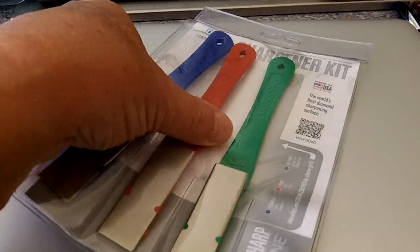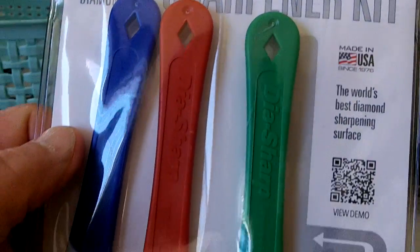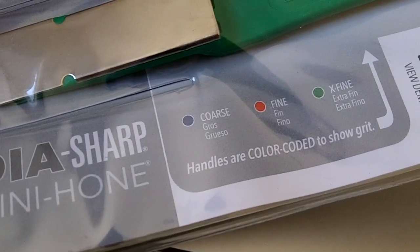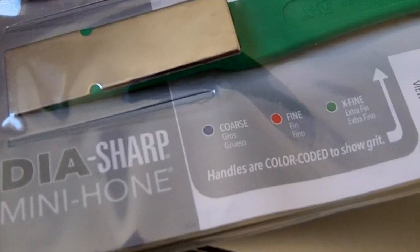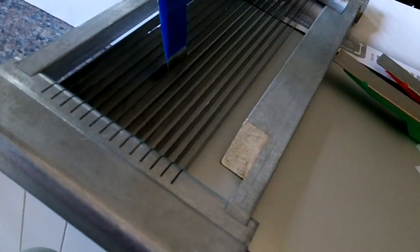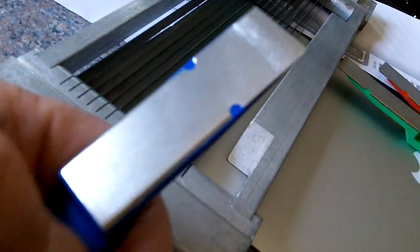While I was out, one of my stops was close to the Woodcraft store. For 20-some bucks, I got a set of these diamond sharpening surfaces. Extra fine is green, fine is red, blue is coarse. Stand by, let's get them out of there. You see they're thick, but right there it's just the diamond itself. Wafer thin right there. They get right in there, almost perfect. This might be the ticket right here, if the diamonds don't wear off too fast.